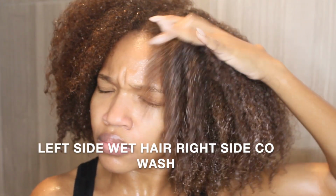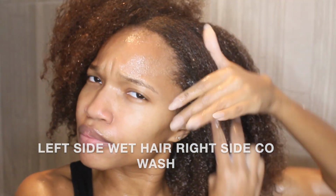This is how her rich co-wash came out, as you can see displayed on my hands. Now I'm putting it through my hair. So far so good. The left side is wet, the right side you see with the co-wash. You know, just getting all in. I did a co-wash twice, you know, I need extra co-wash.